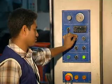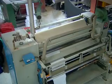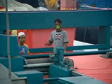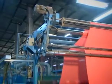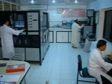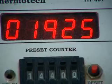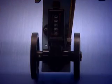Rupashi dyes these fabrics at its in-house facility. Its intensive experience, expertise and the state-of-the-art technology result in clone-like uniformity in achieving the desired dyeing perfection. The shade of every lot of finished fabrics is verified with Datacolor and brand color matching system. Following stringent quality inspection, fabrics are routed to the production floors.